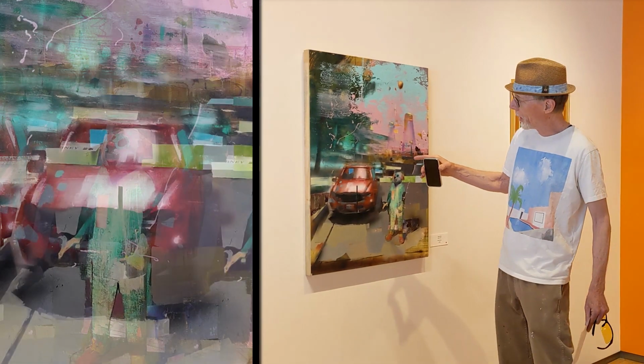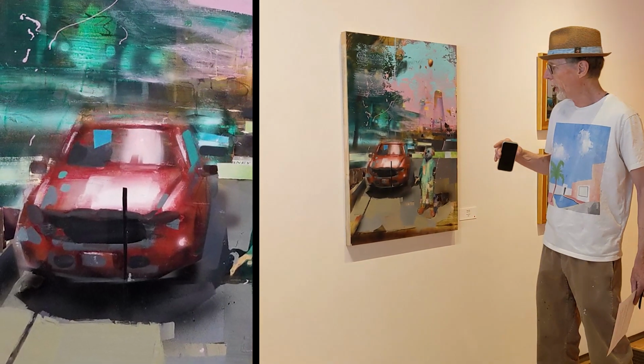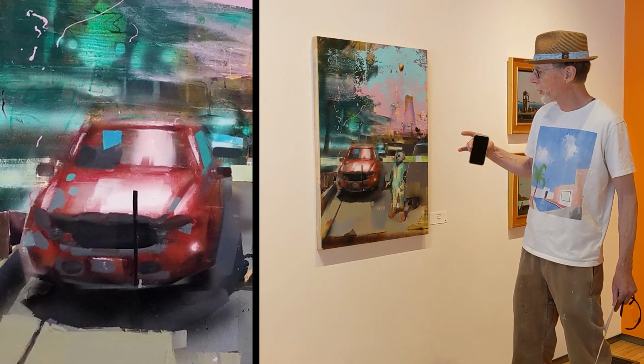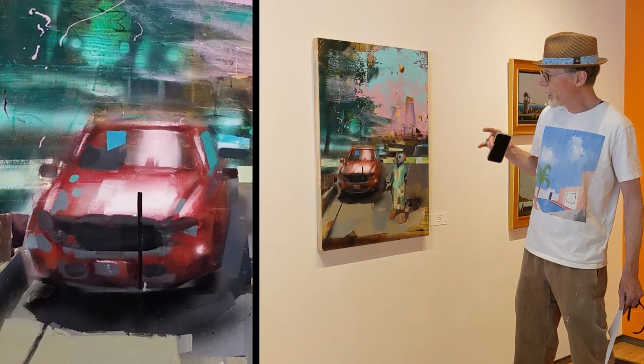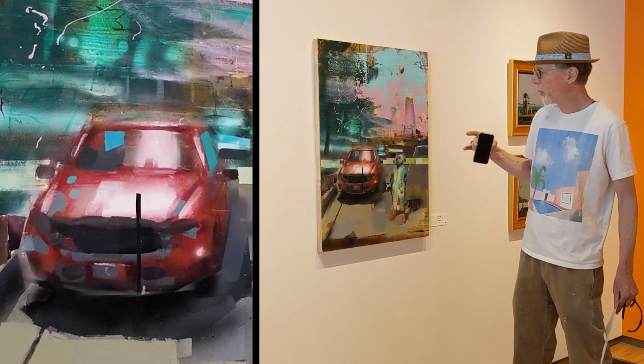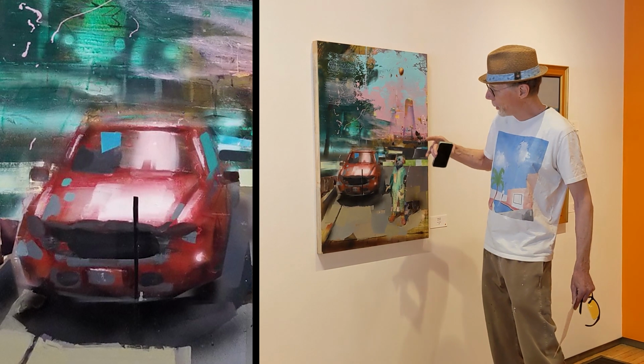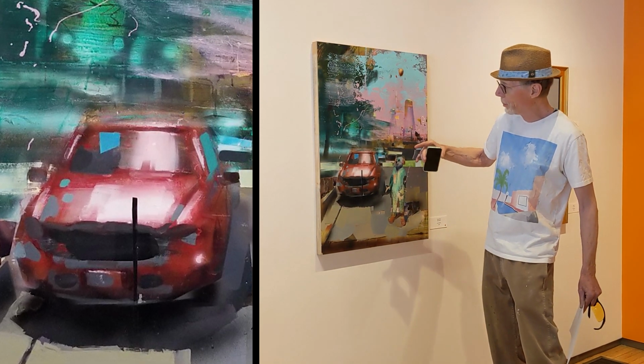There's a technique here on the car. I put down a very wet red glaze with acrylic medium. And while the glaze is still wet, I come back in with opaque paint and put in the highlights. And the highlights, they'll disperse into the halftone of red paint.